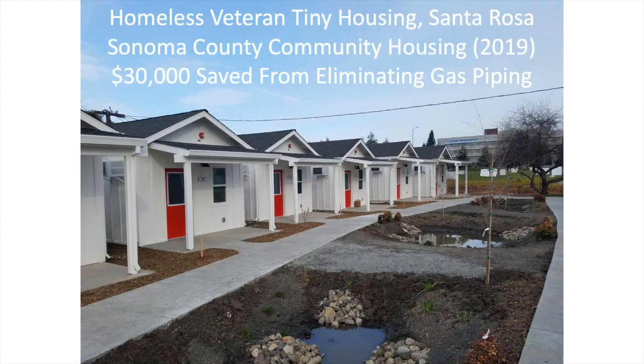Here is a poignant example. These are tiny homes that were just finished in Santa Rosa, which is one of the most expensive housing markets because it's part of the Bay Area. These were $150,000 to develop, and they saved a total of $30,000 from the development not putting in gas. That was great. That was 1/3 of one of these 14 tiny homes, which are for homeless veterans.